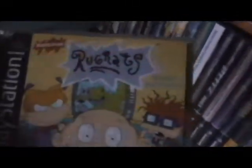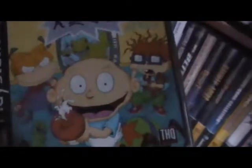Another nostalgic game from my childhood, Rugrats, Search for Reptar. This one actually does still have a little bit of fun left in it. Mainly for the mini golf. The mini golf was the best in my opinion. Yeah, it was fun. We'll have to do an LP series of that eventually, but not yet.